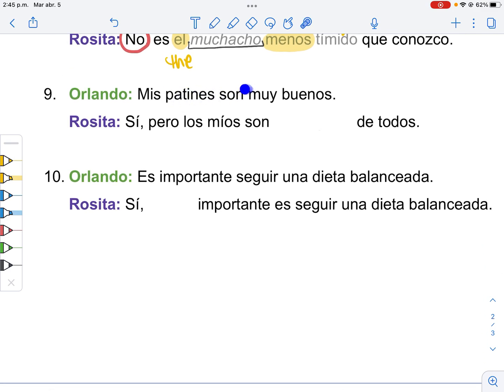Okay, mis patines son muy buenos. They're very good. But to be even better, we have an irregular. Better, best. I mean, mejor is the same as better, but also best. So now we just need to take that mejor, put a los in front of it, and make it plural so that it matches los patines. Alternatively, good hint, we have los míos as our example of masculine words. So they need to match: los mejores de todos.